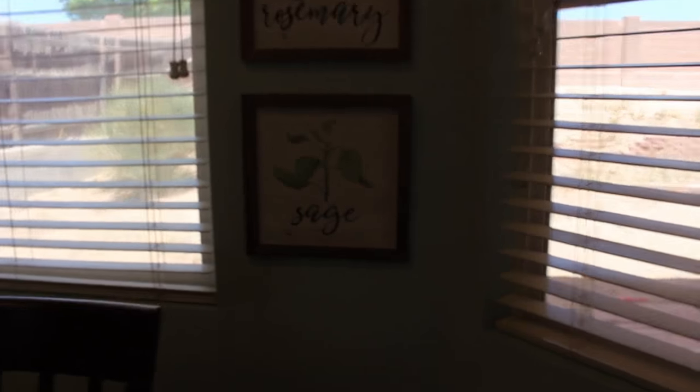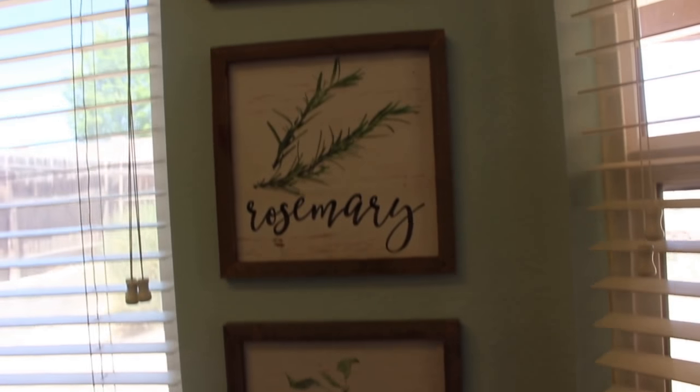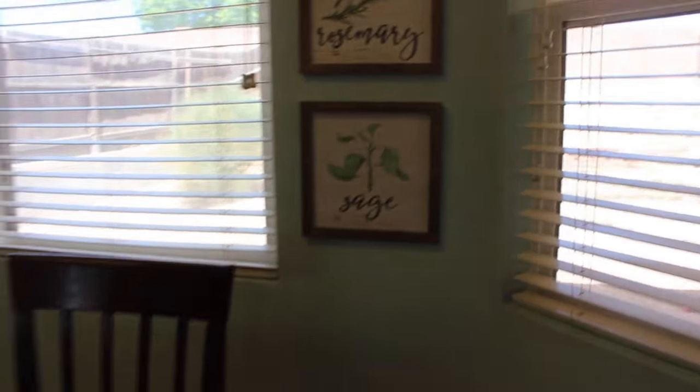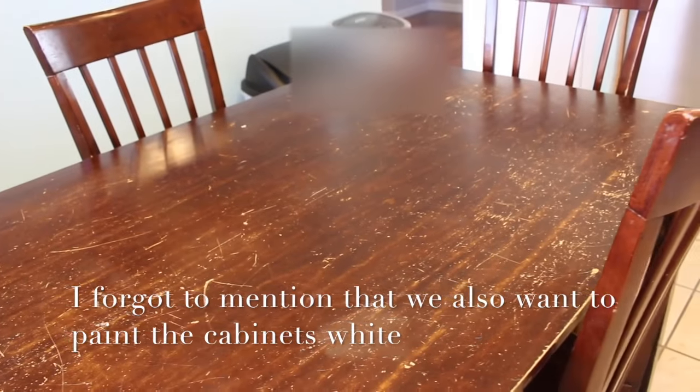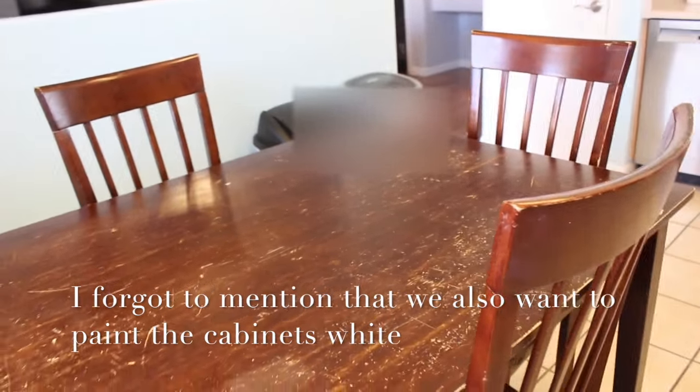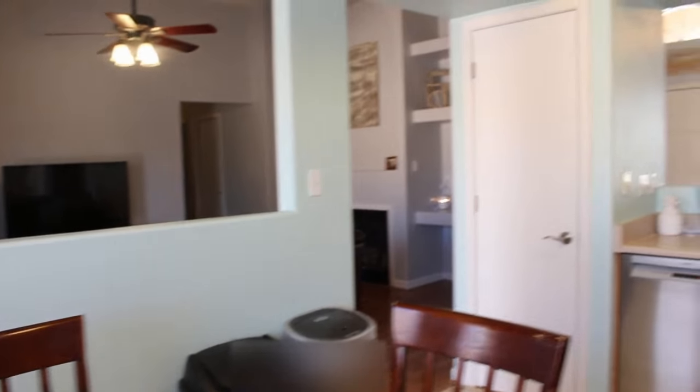And then over here, sorry about the lighting, I have some little frames from Hobby Lobby. See if I can make it focus. That's just going to be some crappy lighting, I'm sorry. Those are all from Hobby Lobby. Bunch of herbs and whatnot. Super cute. And then our table was a free gift from someone, and it is pretty roughed up, but it works for us, and I plan to paint it white eventually with some chalk paint. So yeah, that is my entire house.